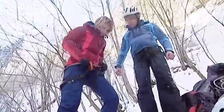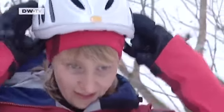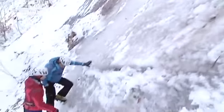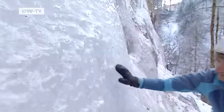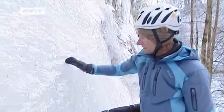Well, I certainly don't have the skills yet, but at least I look the part. I have the crampons on my boots, I have my helmet and a good ice pick. Ice climbing can be very dangerous, so the first thing my coach does is test the ice. Here we have excellent compact ice. It's really like glass, perfect, just as it should be.